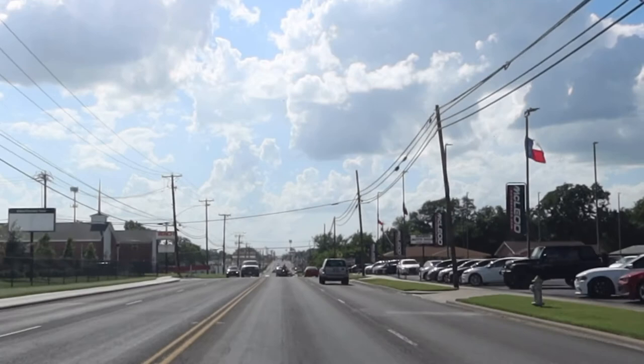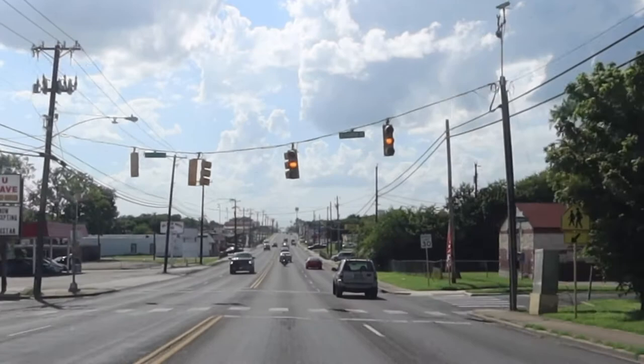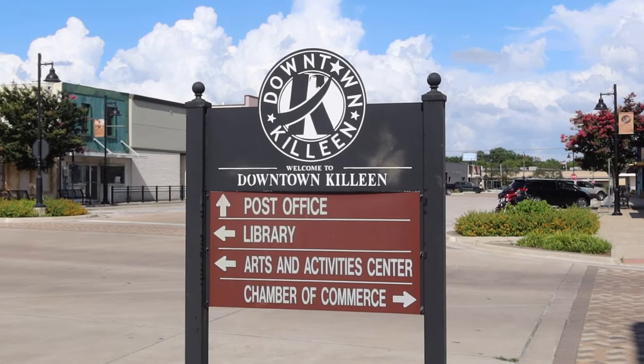Avenue C. I'm thinking, but we are going to be turning left in one of these streets right here. So as you can see the sign, it's downtown Killeen, post office, library, arts and activity center, and then Chamber of Commerce on this way.